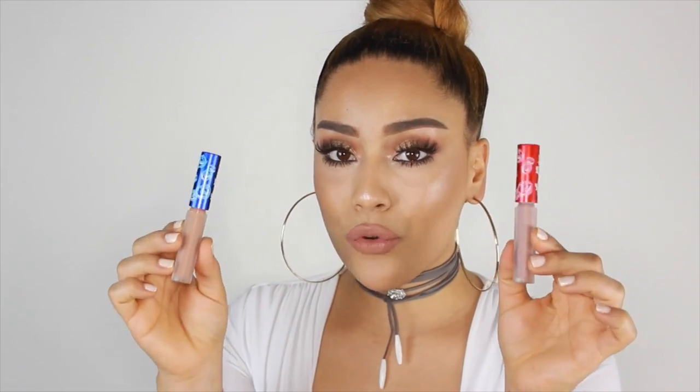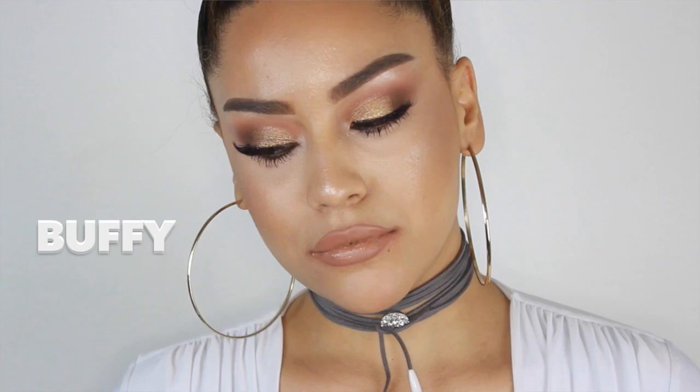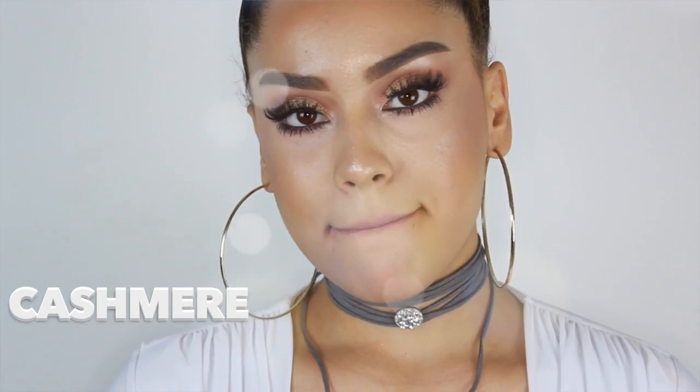Both of these lipsticks have a cool gray tone to them. The only difference is that the Buffy one has more of a cool tone brown, and the Cashmere has more of a cool tone purple. So yeah, these were super cheap from AliExpress. I got them like a month or 2 months ago, I believe. I still wear them. I still love them. I'm still obsessed with them. They are freaking bomb. I'm so glad I got them because they were so cheap and they are amazing.